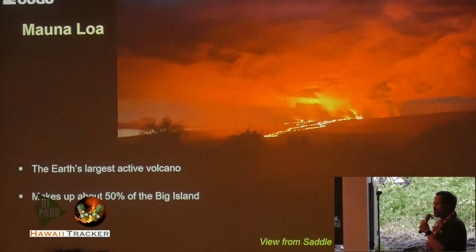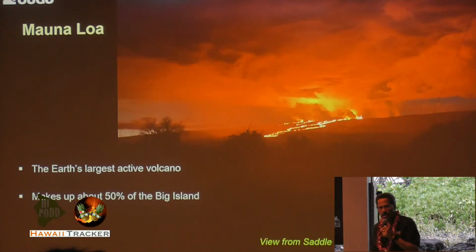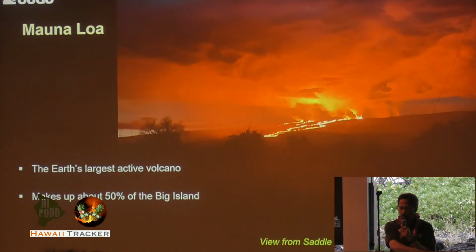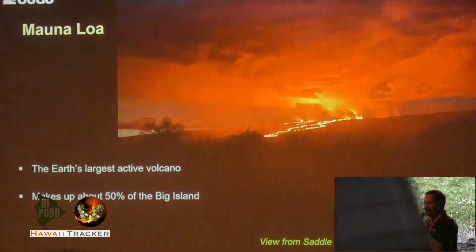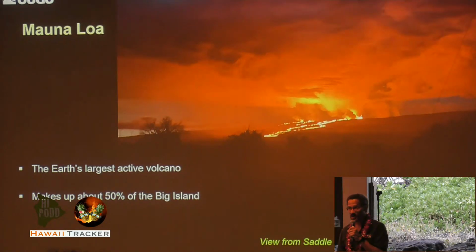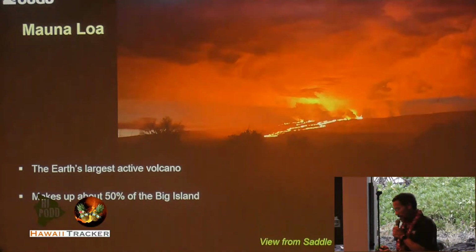Okay, so Mauna Loa is the world's largest active volcano. It comprises just over 50% of the island of Hawaii. And Mauna Loa, as far as hazards is concerned, has a far reach. So Mauna Loa can reach all the way down to Hilo, the entire southern half of the island of Hawaii. And also it can reach between Hualalai and Mauna Kea all the way down to Kiholo Bay out to Puʻuhonua. So the concern of Mauna Loa erupting is big for the entire island. Because even though you may not live on the flanks of Mauna Loa, the impacts of its lava flows can alter the economy, can alter the way of life that people have on the island.